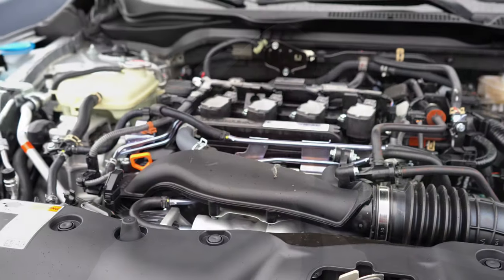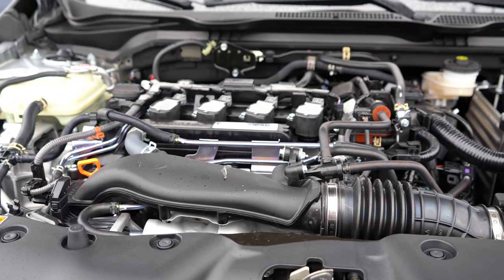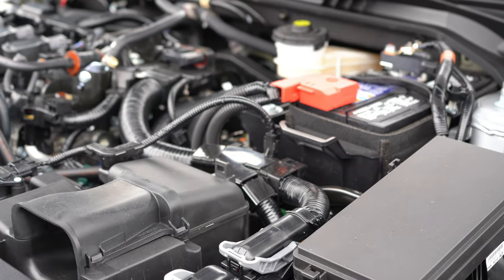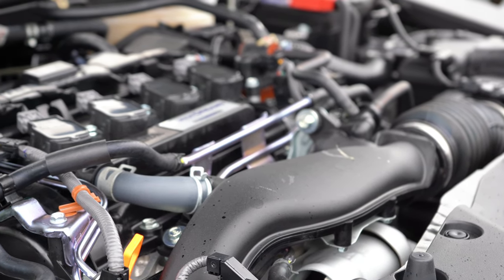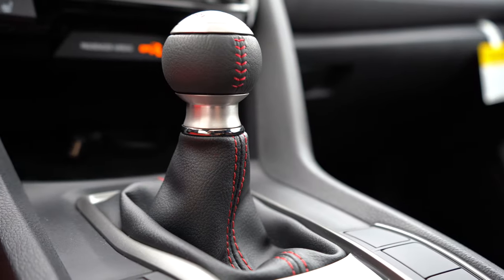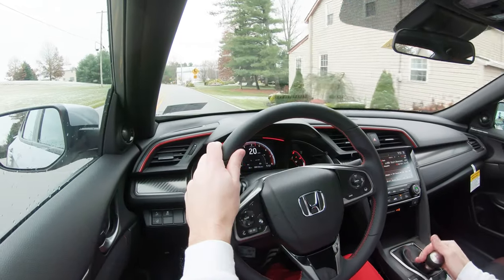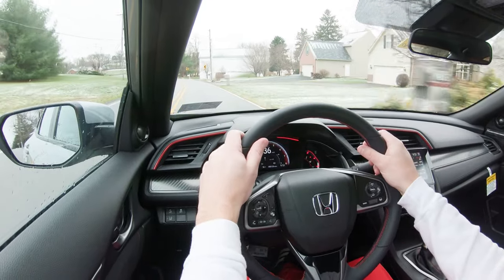But regardless of the setup that you go with, the power plant on the 2020 Si will be the same. Powering this beast is a 1.5 liter turbocharged inline four cylinder engine, putting out 205 horsepower at 5,700 RPM and 192 pound-feet of torque available from 2,100 to 5,000 RPM. Power is sent to the front wheels through a six-speed manual transmission. And by the way, there is a little bit of revised transmission gearing for 2020, which Honda claims will actually improve acceleration, which you guys know we will be testing out in a little bit here.